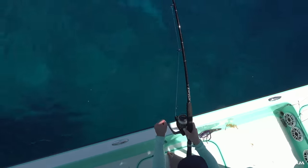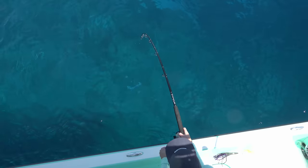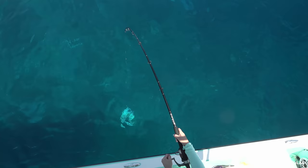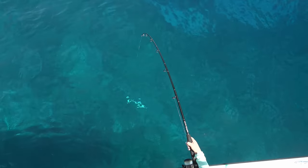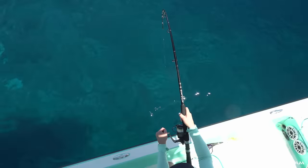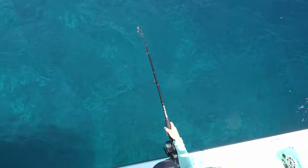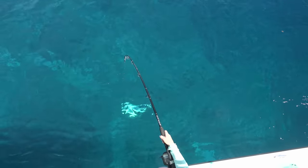Right there. Hold on. You're going to get him. Take this shot. Easy. You almost got him. Keep going. Just lift up easy, wind down. Perfect. Keep the tip low. If he's running, don't go back. You're doing good. There you go. Nice and steady.